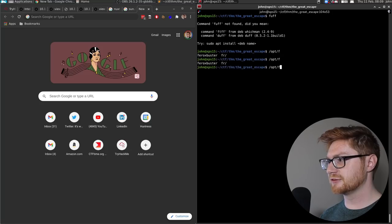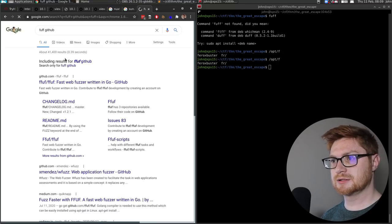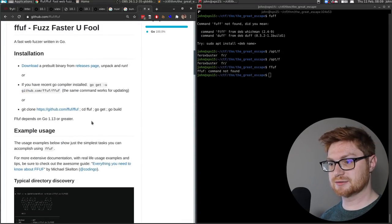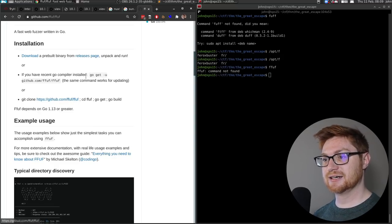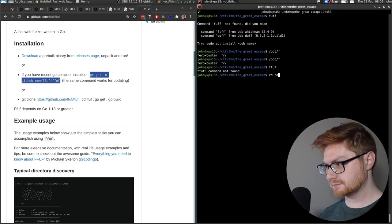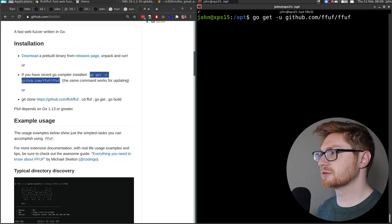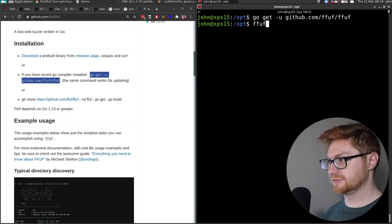Do I have ffuf? ffuf, GitHub. Not a thing. Let's get it. Git clone, cd ffuf, go get ffuf. I do have Go. Pretty sure. Let's move into my op directory just in case it throws anything in that current directory. I think Go just puts it in the Go path or Go binary thing. There we go. Now we have ffuf.